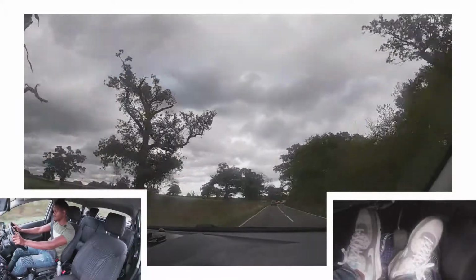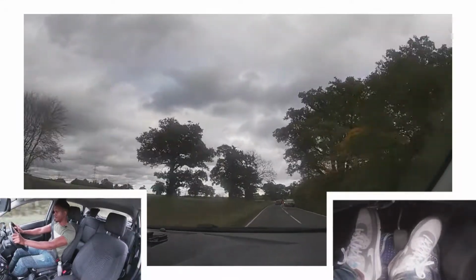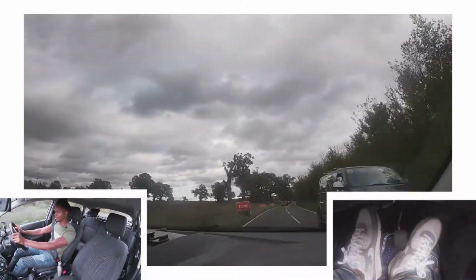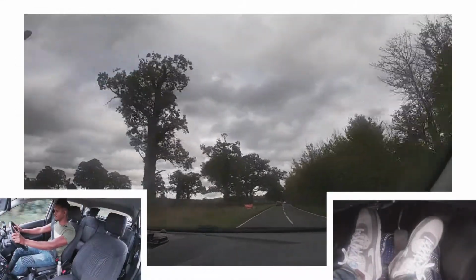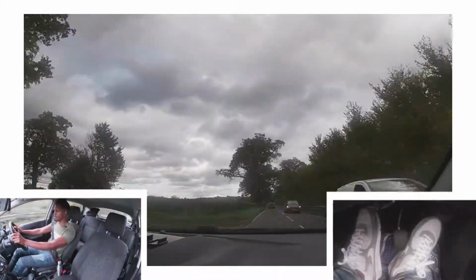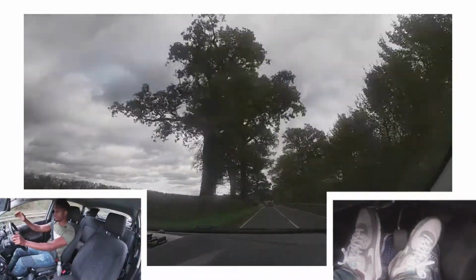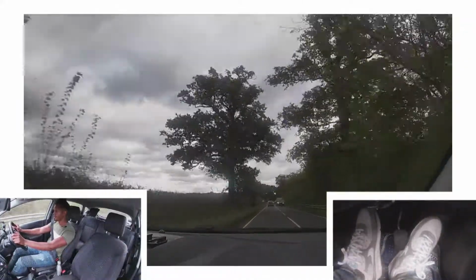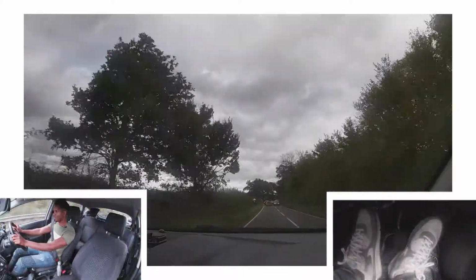I'm trying to keep a safe distance between me and the cars in front. If they weren't in front of me, I would be going a lot quicker now, because this bit of the road is very wide, straight as well. I can see quite far down the road. It's not bendy. So if I was in front, I would be going a bit quicker.